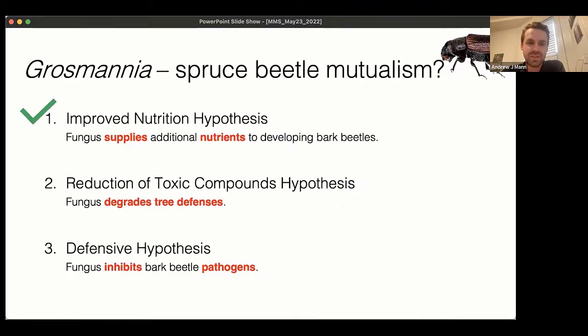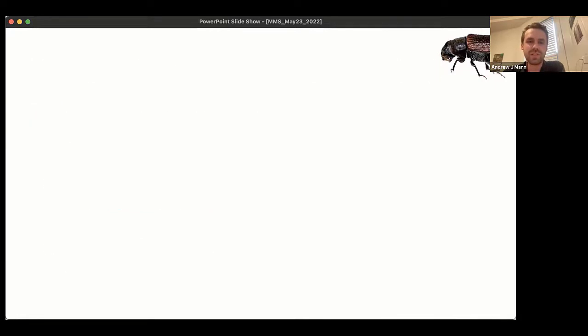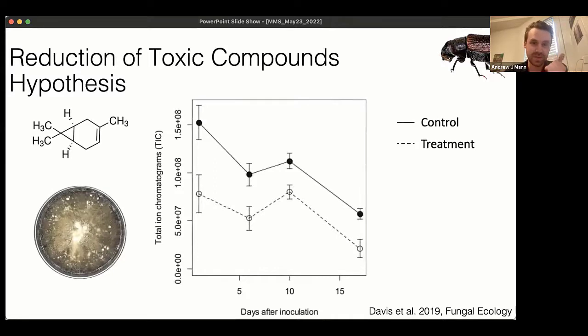And then moving on to the second one, the reduction of toxic compounds hypothesis. This slide is a lot, but what we did was we introduced this fungus to the chemicals, and as a control, we just introduced water to the chemicals. And we checked the amounts of the tree defensive chemicals at 1 day, 6 days, 10 days, and then 17 days. And what we found is that at every single time that we measured, the media that we had exposed the fungus to that had the chemicals in it had significantly lower amounts of the toxic compounds.